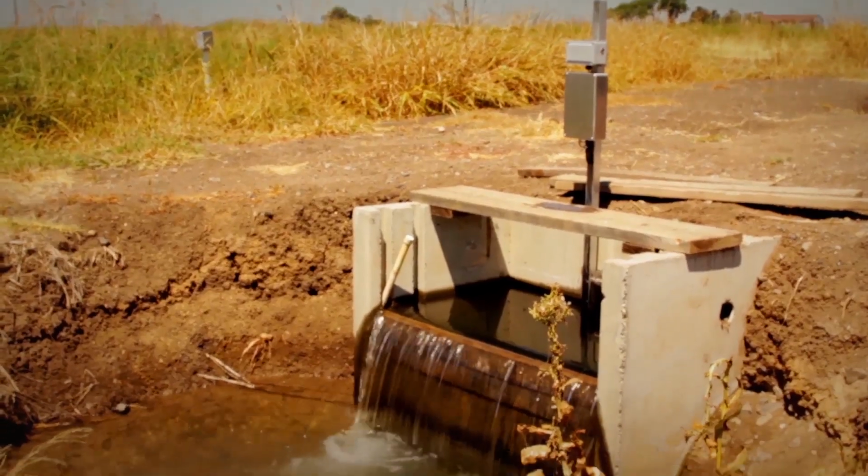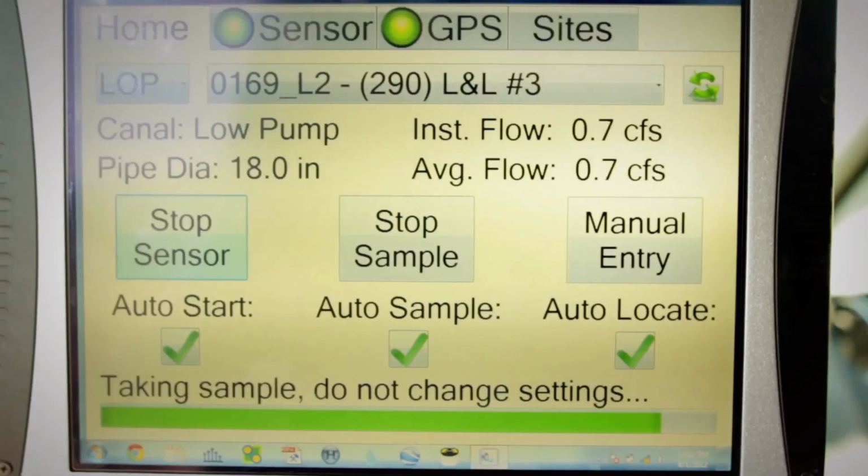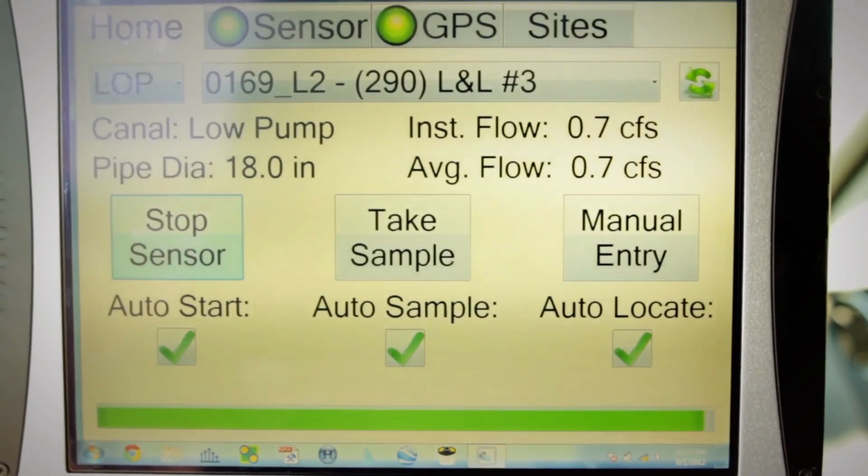And one of the great things about that is that really you can take a measurement at a site without even pressing a button. So using the auto start and the auto sample feature, when you pull up to a site, it's going to start the sensor for you. When you put it into the water, it's going to take a sample. So essentially you've taken a sample at that site without even having to press a button.